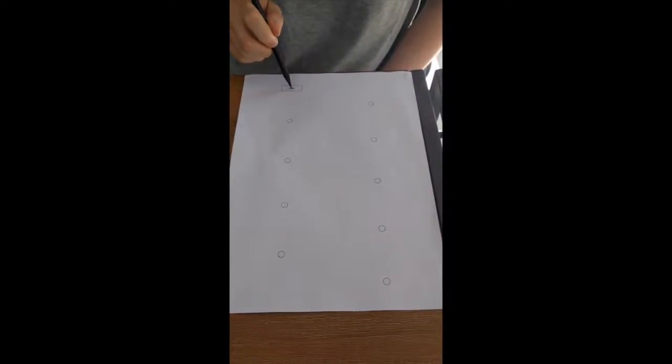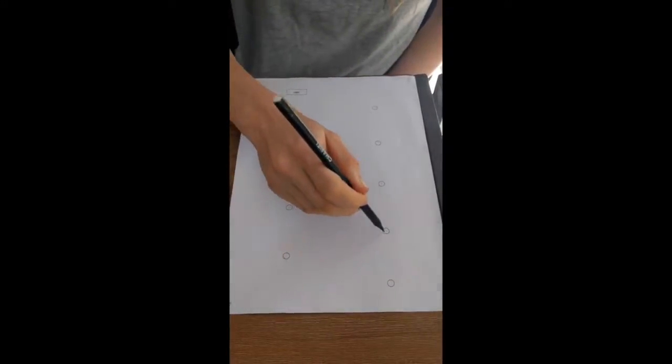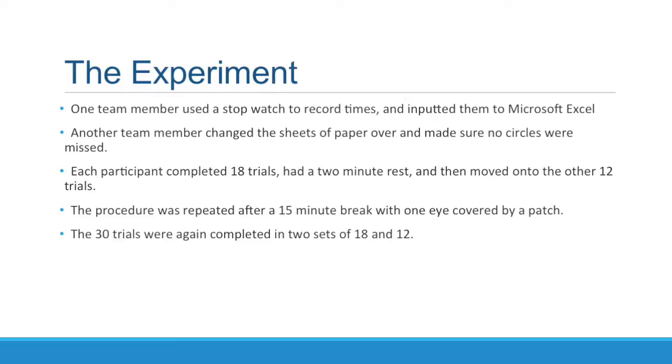This process was used for each participant to complete 18 trials, rest for 2 minutes, and then complete the remaining 12 trials. Following a 15-minute break, the experimental procedure was replicated with the right eye completely covered using a black plastic eye patch secured with an elastic cord.